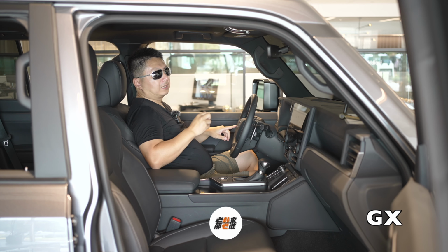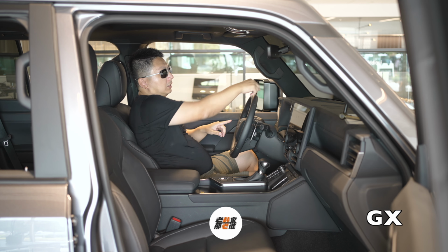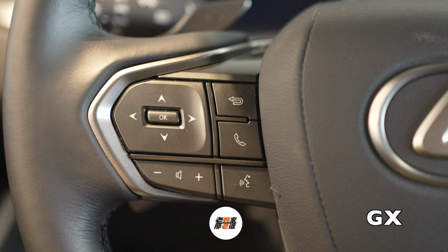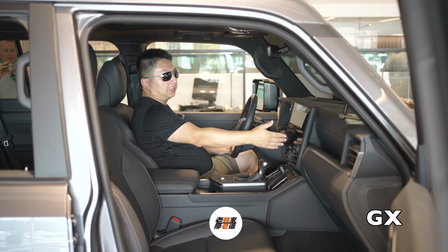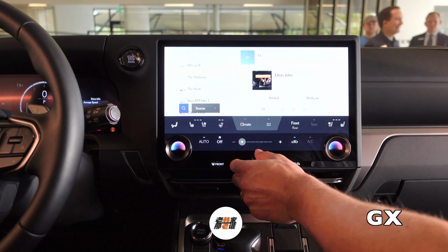On this version of the GX, it doesn't utilize the latest Lexus family parts. The steering wheel buttons, the ones that link to the head-up display, they don't. It uses the traditional Lexus steering wheel buttons, including the shifter. This GX is not using the new electronic shifter that's in the Lexus and Toyota family. But the central screen inside is integrated with the air conditioner. This system is the latest version of the Lexus family.